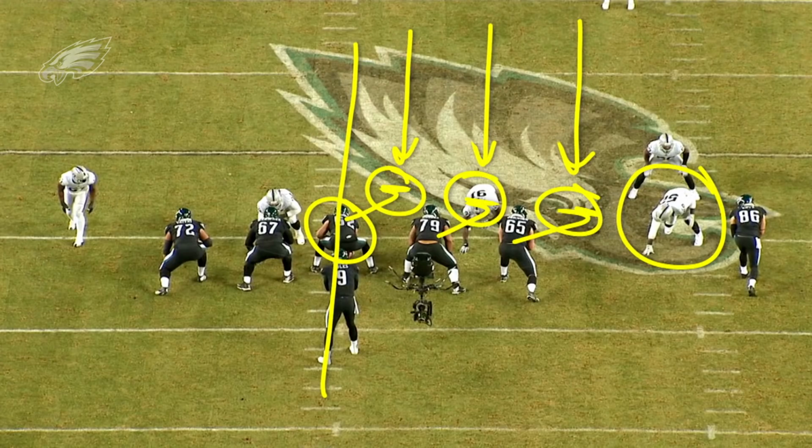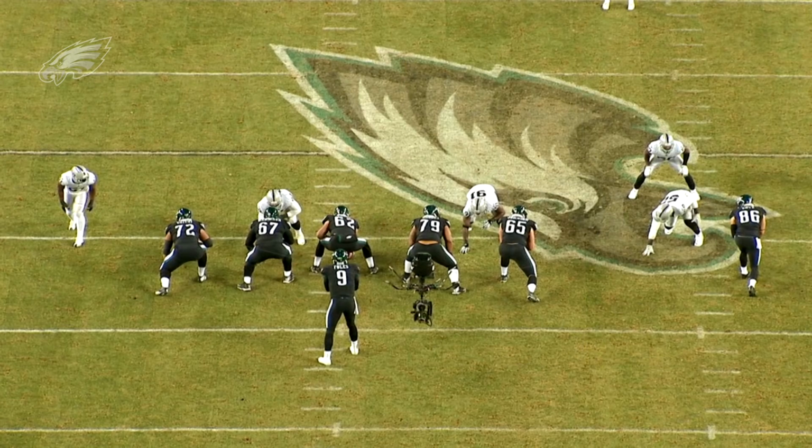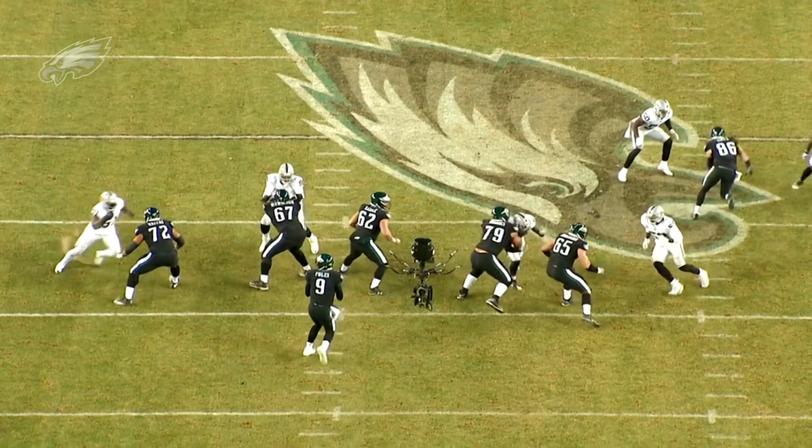On the man side, it's exactly how it sounds. It's man-to-man. Chance Warmack is manned up on the defensive tackle, and then you've got Big V manned up on this outside linebacker. So you've got your man side, and then you've got your zone side, and all these things come together. It's nice and clean here where you've got 5 protectors across the board going up against 4 defensive linemen from Oakland. And you're going to see nice slide protection.